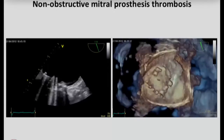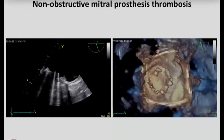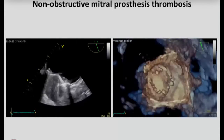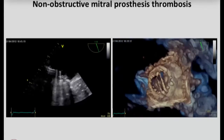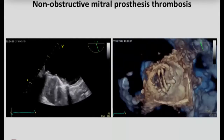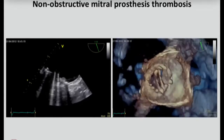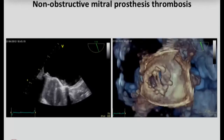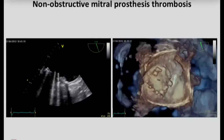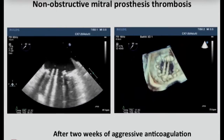The thrombus can also be seen quite nicely on 2D imaging, but if you really want to appreciate the localization and the extension, that means the sizing of the thrombus, that may have implications for the indication of a surgical approach, or, if it is not obstructive, of a thrombolytic therapy. When it is obstructive, this is the view that you have to obtain, the unfaced view from the atrial side, being able to image the location and the extension of the thrombus.